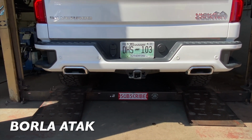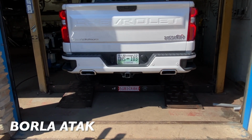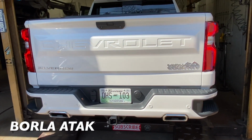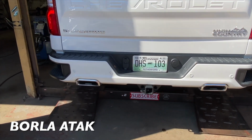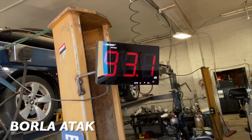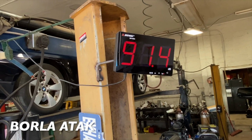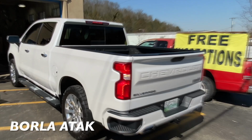Chevy Silverado High Country. Can't disappoint with that. That's nice. BORLA ATAK. There's sound decibels again. He's got a rev limiter on it. Go ahead and back it out. High Country.